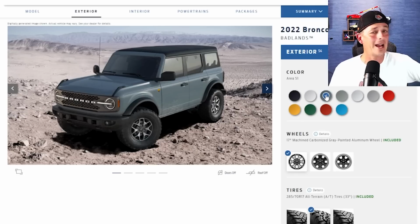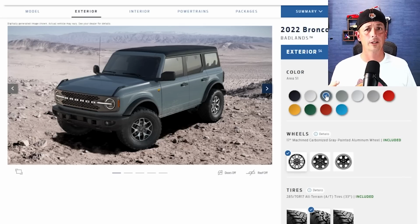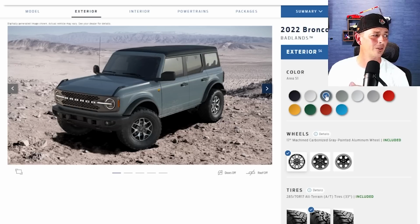Area 51. I have to be honest, I am so over this color. I mean, it's the most popular color for the 2021 model year, so I get it. It definitely was a cool, popular color, but I've seen so many. Every dealer that ordered their Big Bend or whatever seemed to order it in this color, and I'm just kind of burned on it already. Though if you're a Big Bend guy or any of these colors, but if you're Area 51, man, don't mean to crap on it. I've seen so many online.